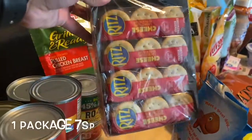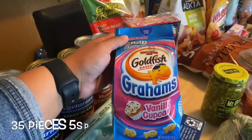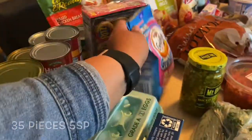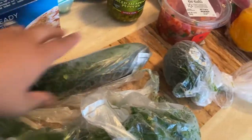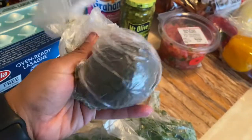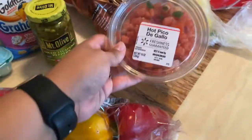I bought these for my kids and my husband, these cheese Ritz. Some of the fish grams, vanilla cupcake. So I have an English cucumber, cilantro, a zucchini. I thought I ordered 2 of these avocados, but apparently not. The tricolor bell peppers, some hot pico de gallo, and a squash.